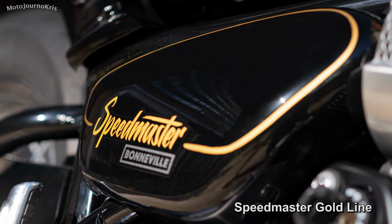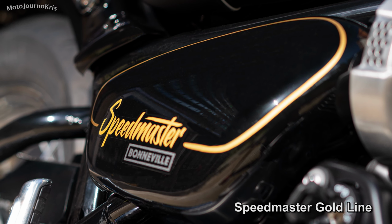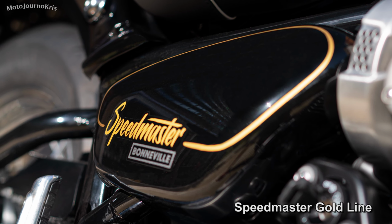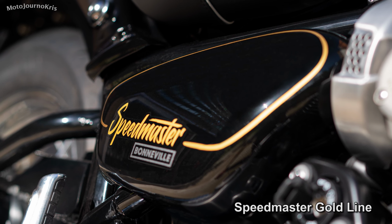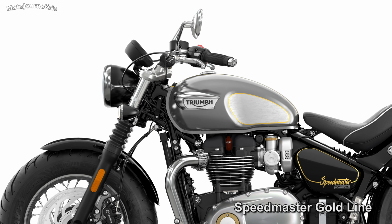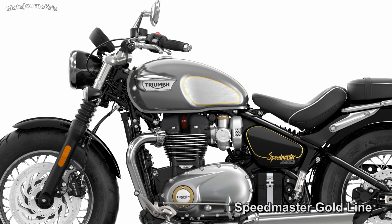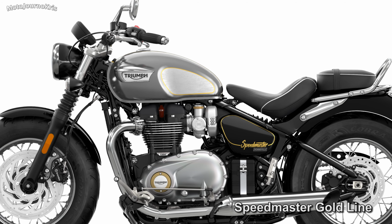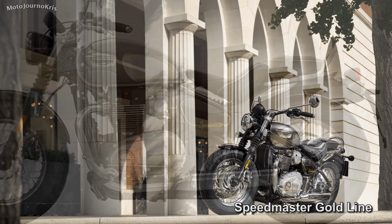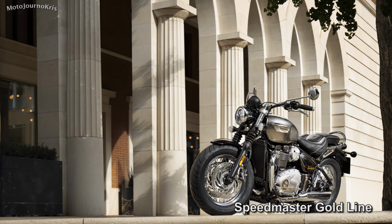Moving up to the 1200 high torque Bonneville, we've got the Speedmaster Gold Line with silver ice fuel tank with hand-painted gold lining, including the gold logo. Sapphire black is found on the tank, side panels, headlight bowl, and mudguards, with the panels running a silver Speedmaster logo with hand-painted gold lines. Showa provide the 47mm forks with preload adjustable rear shocks, dual Brembo calipers, and a 705mm seat height with forward foot controls. Power is 78 horsepower and 106 Nm of torque, peaking at 4,000 RPM.